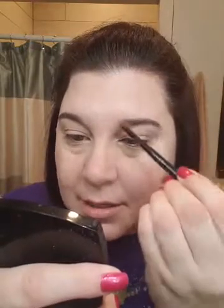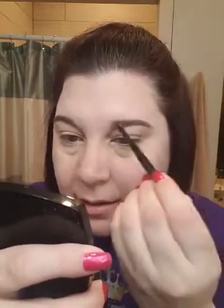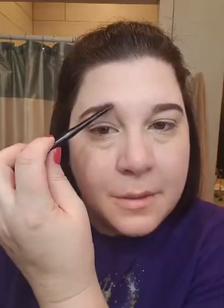Okay, I'm using dark brown Glimmer stick in the Brow Define to fill in these brows. I'm just showing you guys a quick little thing of how I do this. Okay, just filling them in, nothing big.